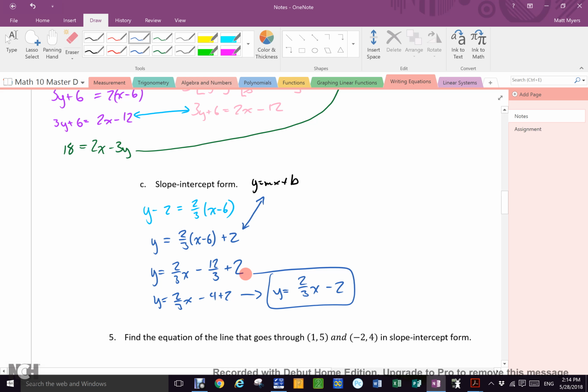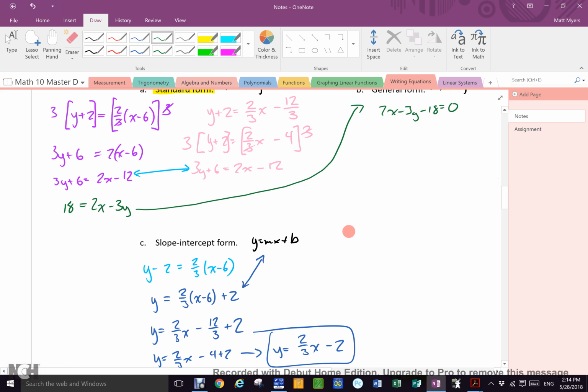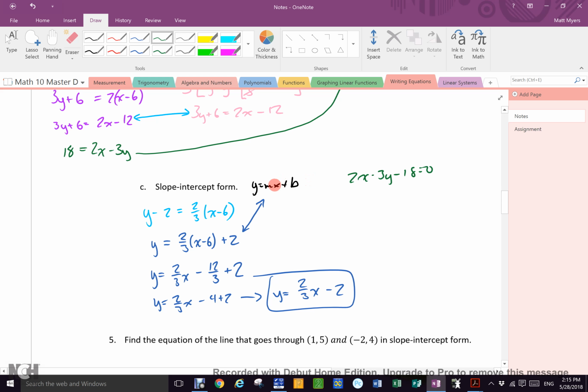If you didn't, then you have this guy down here, 2x minus 3y minus 18 equals 0. And you make this guy look like this. 2x minus 18 equals 3y. Y is isolated and positive. Divide both sides by 3. 2/3 x minus 6 equals y. Whoa. What did I do wrong?